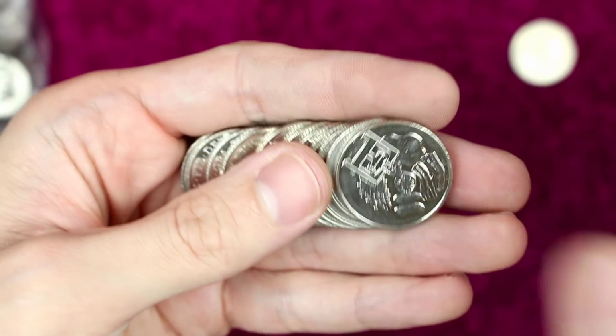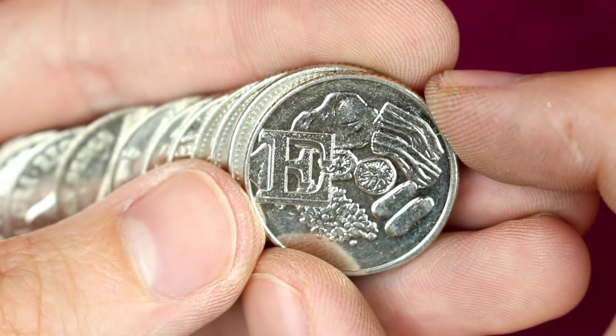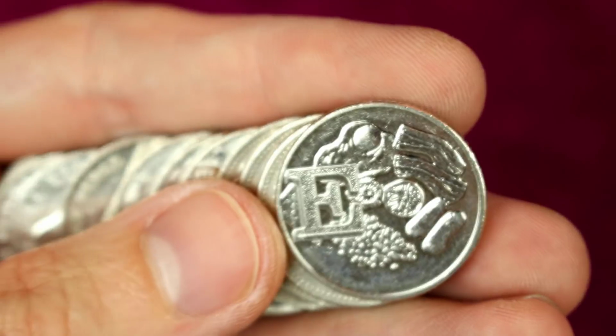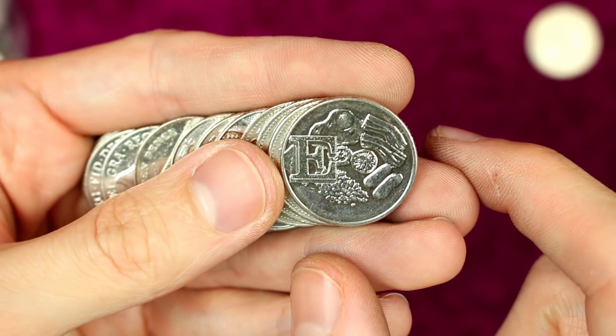Ooh, almost missed it. Holy Toledo, we got one. Woohoo! We've got E for English breakfast. And it's 2019. Wowee. Well, this bag was not going very well, but at least we got one. Awesome stuff.